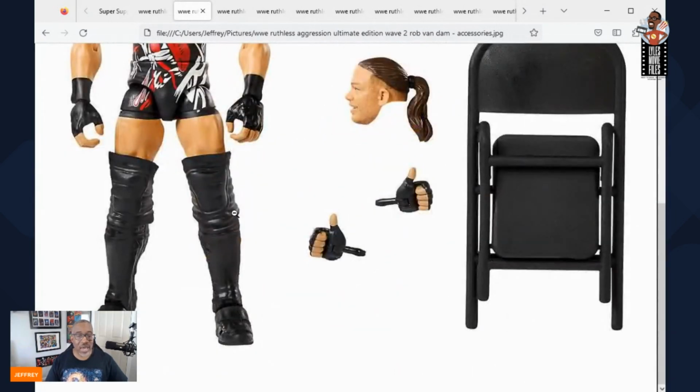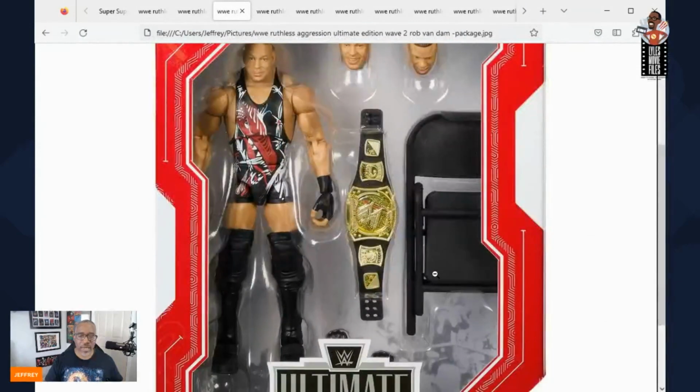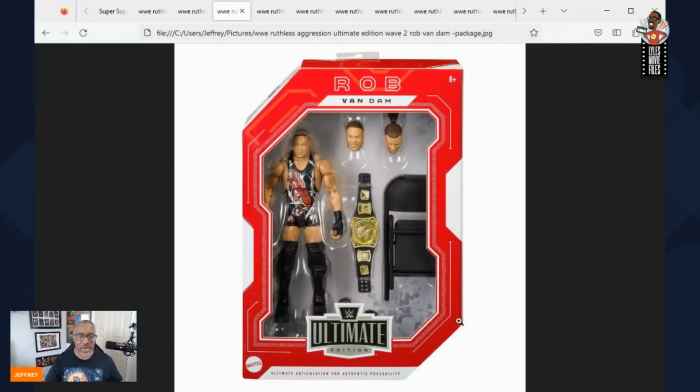And of course, I'm not a fan of these leg sleeves. They need to retire these ASAP, because they've been overused to the point where we're screaming, begging, demanding, please stop using these. They make it so hard to pose the figures, and we still keep seeing figures coming with them. Outside of that, though, this is a nice package look, and again, you can kind of see Rob is not really coming through with a lot of stuff compared to other Ultimate Edition figures.